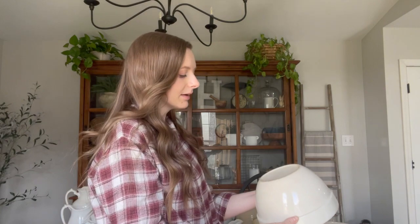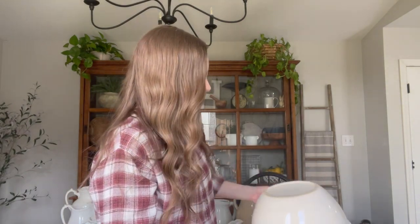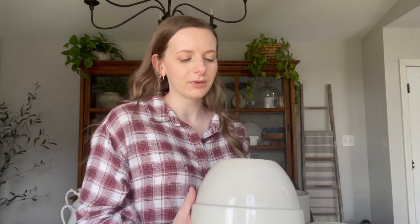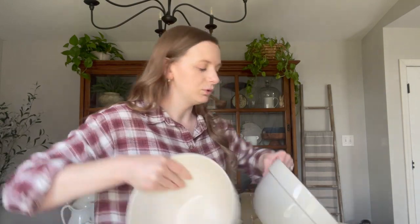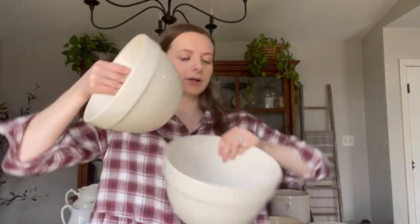A lot of times at antique stores, they will pull off the tags. So a lot of the tags are taken off of these pieces. Now that I'm looking at this, I don't know. You guys will have to teach me a lot about Ironstone because I am not that familiar with it yet. I haven't really sat down and researched much about it. But this is unmarked. This is a set of two bowls. Love me some bowls. This guy's smaller.